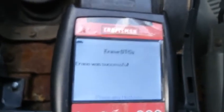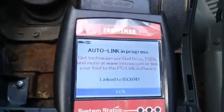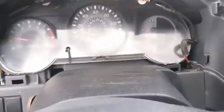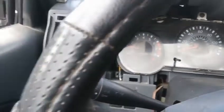So we are successful at erasing the code. We can now continue and start the engine, making sure that the check engine light does not display on the dash cluster. So you have to understand this vehicle was in a collision, and these are the parts that had to get replaced. That was the part over there that was hit, this pillar here, and this is the finished product.